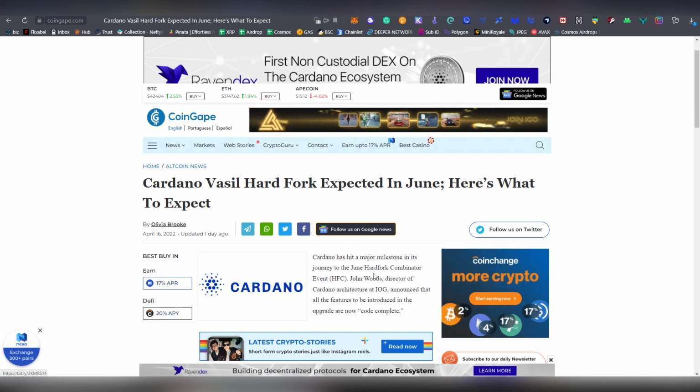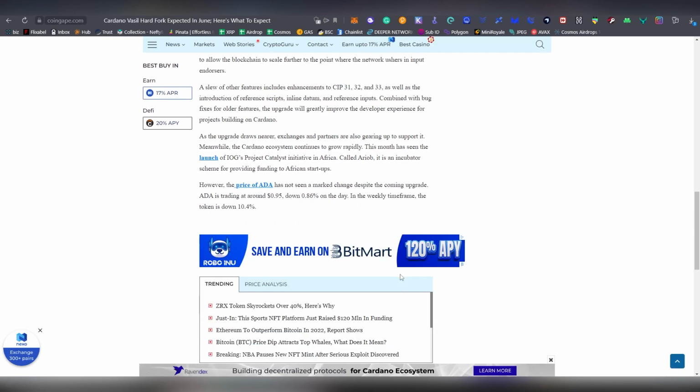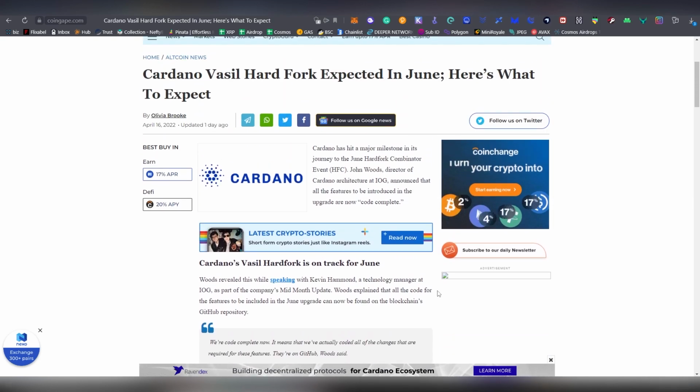And there's a lot of things that are going to be changing in this hard fork. One of them is to increase the block size, which would ultimately mean that the fees are going to be lower than what they are right now. So Cardano is going to become more scalable on its layer 1 solution, and this could also mean that Cardano's price might go up. So this could be a great buying opportunity. As always, not financial advice.